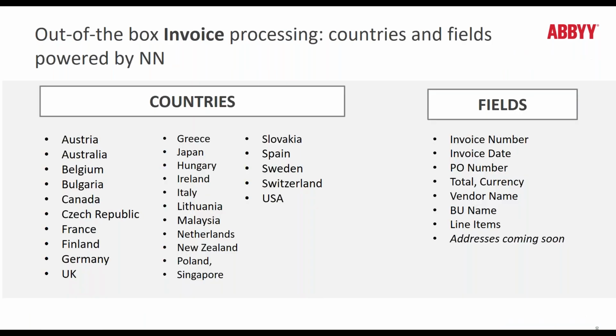Because it's pre-trained, it only knows what it's been told. So we can support a very wide number of countries and fields straight out of the box based on that training. So you can see that we already address most of the major markets here in Europe. You can see the UK, Germany, France, Austria, Belgium, but also much further afield, Australia, New Zealand, Singapore, and including the US as well. So it is a very, very comprehensive application that you get with FlexiCapture for invoices. And as I said, it does mean that that initial setup is actually very, very straightforward.